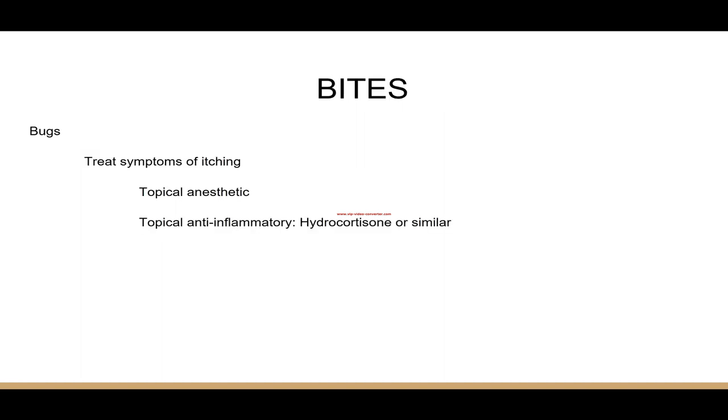People always ask me about bug bites, right? We just want to take care of our symptoms when we get bit by a bug, so you don't scratch it into a wound.